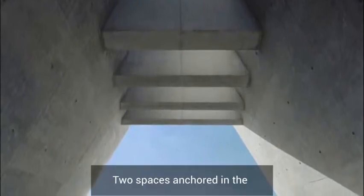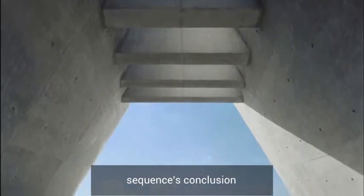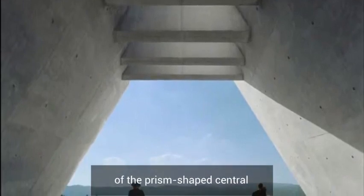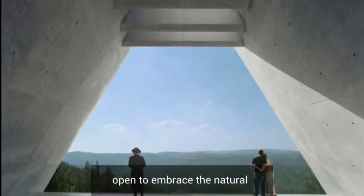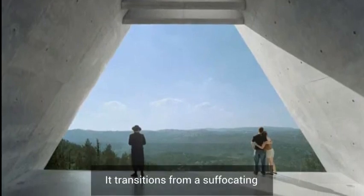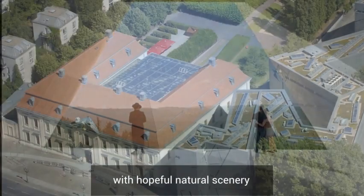Two spaces anchored in the natural elements define the sequence's conclusion. The first one is located at the end of the prism-shaped central exhibition hall, where the enclosed prism suddenly cracks open to embrace the natural valleys of Jerusalem. It transitions from a suffocating atmosphere to a landscape filled with hopeful natural scenery.